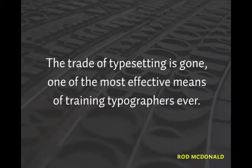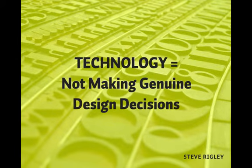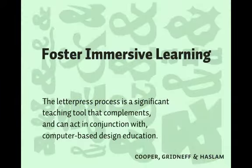Steve Wrigley, head of graphic design at Glasgow School of Art, explains, "The problem is that default settings on the Mac stop students from really looking and making genuine design decisions. The actual restrictions of letterpress can be really liberating." There is an argument for preserving craft subjects, including letterpress, within design curriculum, as they foster immersive learning.